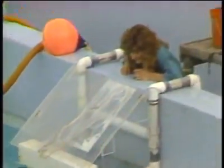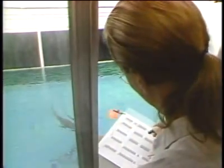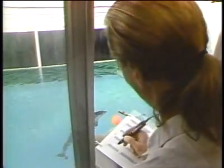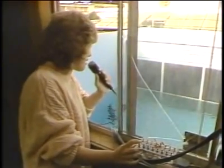The graphical interface allows the researcher to immediately see which key an animal pressed, allowing them to concentrate more on their observations. In addition to the ST, researchers record the animal's reactions using a barcode reader interfaced to a Tandy portable, and record their own observations on audio tape.